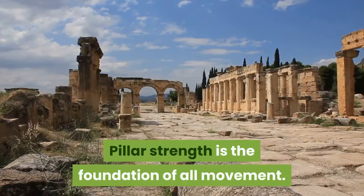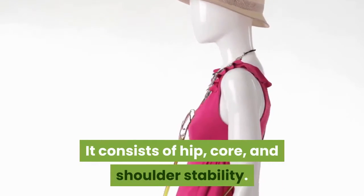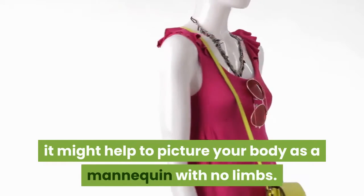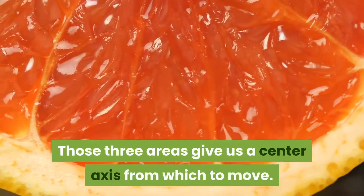Pillar strength is the foundation of all movement. It consists of hip, core, and shoulder stability. If you're having a hard time getting your head around this concept, it might help to picture your body as a mannequin with no limbs. Those three areas give us a center axis from which to move.